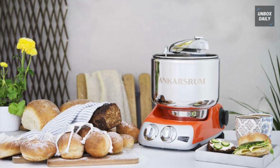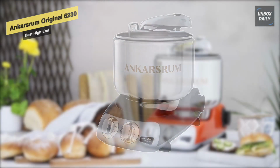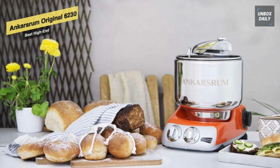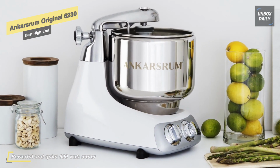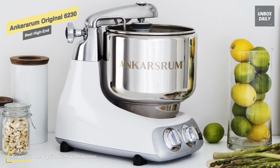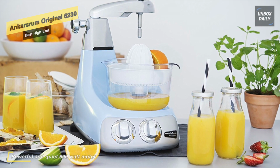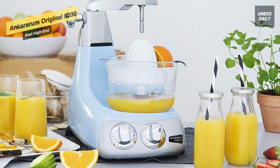And finally we have the Ankarsrum Original 6230, our pick for best high-end. If you're willing to splurge on a professional grade stand mixer, this machine from Ankarsrum has it all in terms of build, power, and versatility. Its 600-watt motor will power through the toughest of bread and pasta dough, and its 7-liter stainless steel bowl can handle all your large batches. In fact, it fits up to 21 cups of flour.